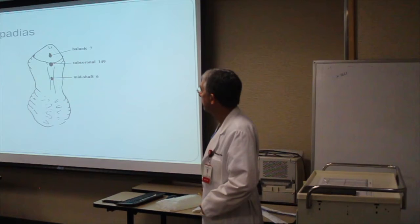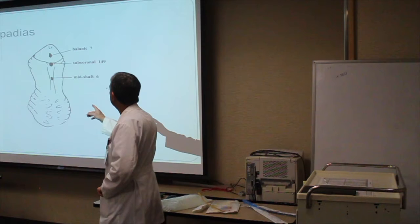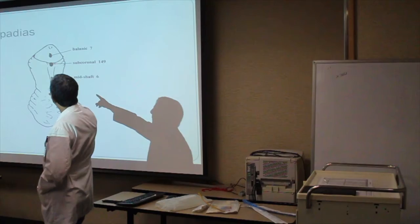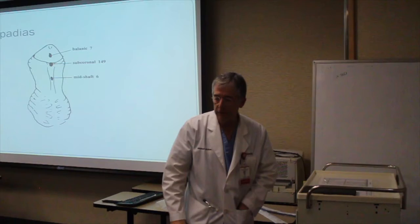A lot of times, the mid-shaft one is usually going to be taken care of. The pediatrician's going to recognize it, the parents are going to recognize it, and it's usually going to be approached as a child. Occasionally, it's not. But the more distal hypospadias, like here, maybe the parents did not want to have anything done, or the pediatrician didn't encourage any cosmetic repair.